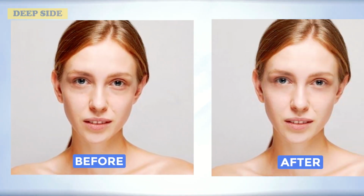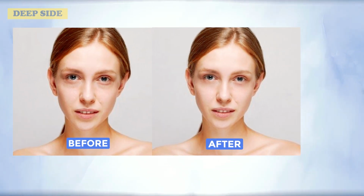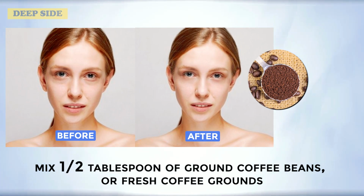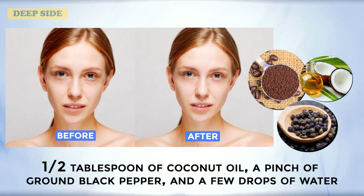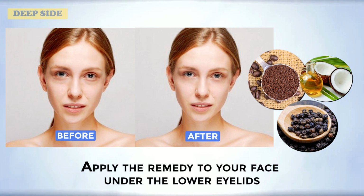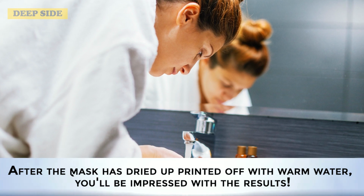Swelling under the eyes. We all know this pain when we wake up in the morning with large bags under the eyes. To get rid of them, mix half a tablespoon of ground coffee beans or fresh coffee grounds, half a tablespoon of coconut oil, a pinch of ground black pepper, and a few drops of water. Apply the remedy to your face under the lower eyelids. After the mask has dried up, rinse it off with warm water. You'll be impressed with the results.